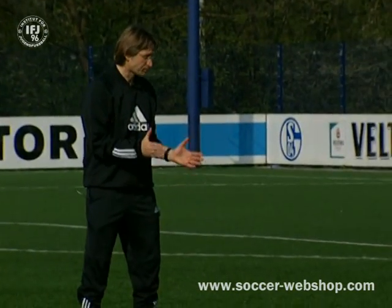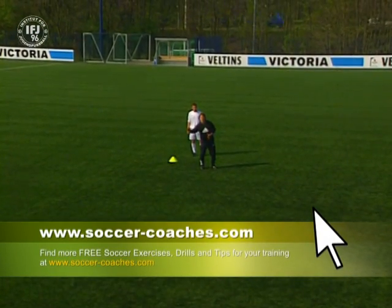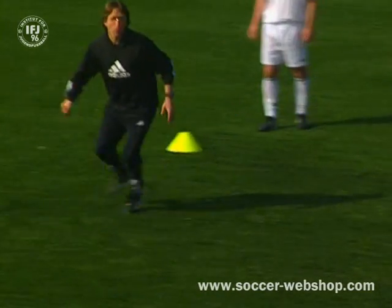The example set by the coach is very important. In the DVD, we see the coach directing the player's attention to the key aspects of the drills, demonstrating how to carry them out properly and helping them to avoid errors.